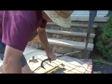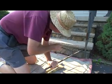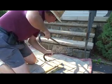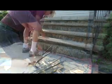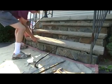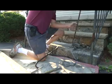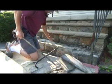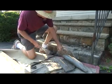Now I'm going to try to get it off. Got some crowbars under there. Get it off if I can. Break it loose. Try all this stuff out of the way. Get a chisel.